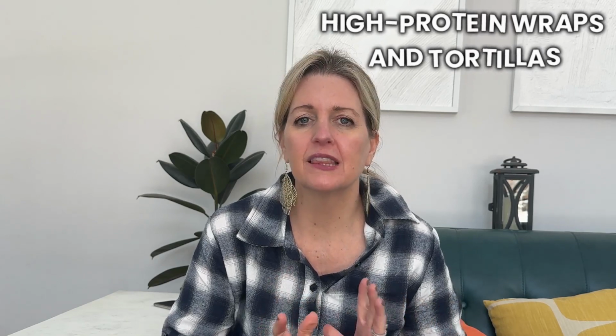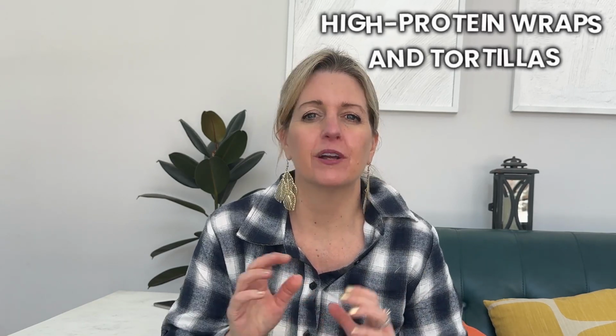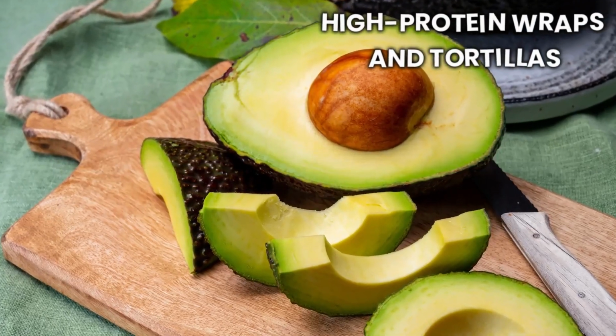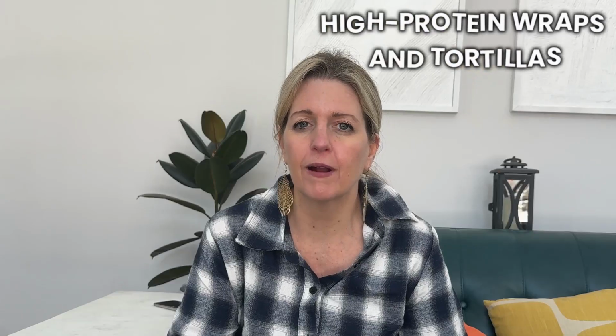I also really love using the protein wraps. I put hummus and eggs or chickpeas, avocado. So just lots of different things into a wrap, and that's a really hearty, filling lunch.